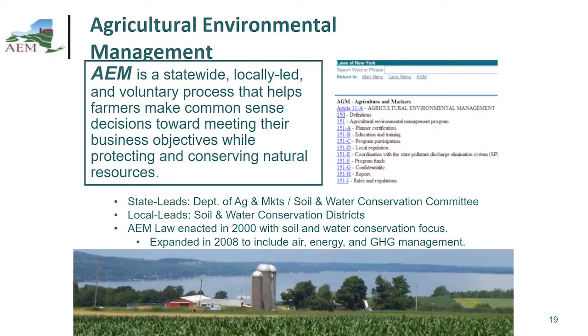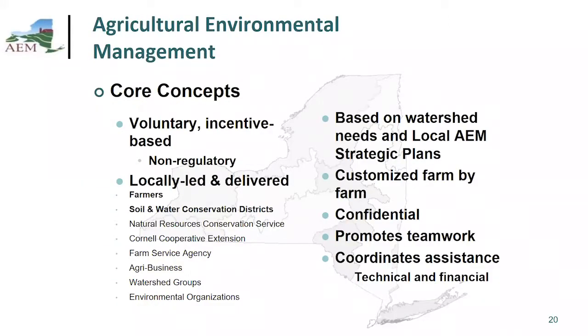And you can see it continues to evolve. In 2008, the AIM law was expanded to move beyond just our soil and water conservation wheelhouse to include things related to air and energy and greenhouse gases and adaptation and resiliency to climate change. So at AIM's core are the following elements.